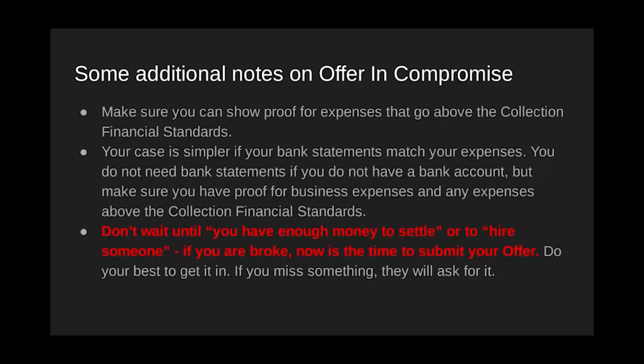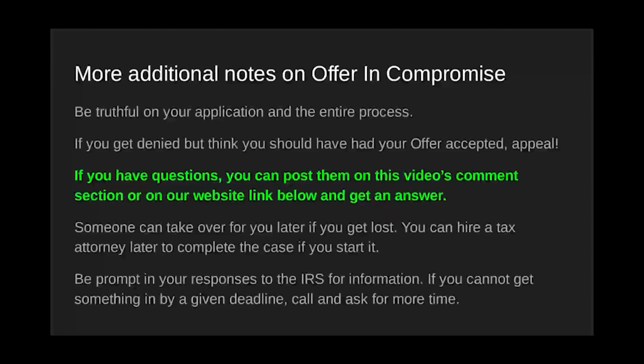Do your best to get it in. If you miss something, they will ask for it. You wait too long and you make too much money later, you might not qualify for an offer at a later date. Now, here are more additional notes on Offer in Compromise.